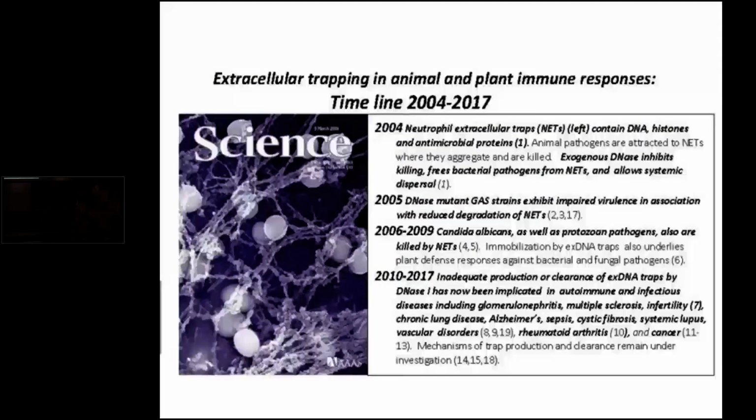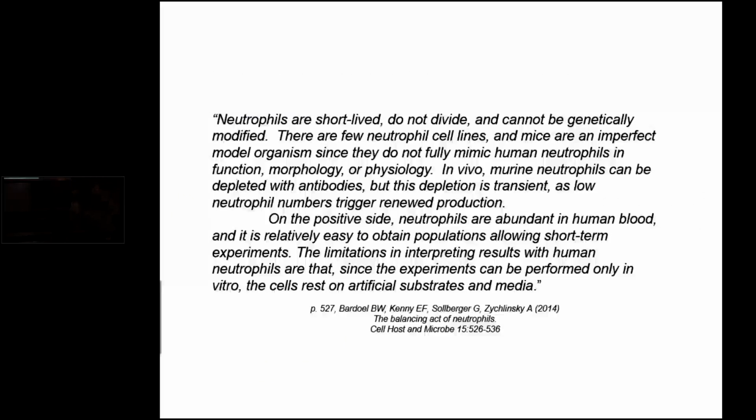Okay, so what are we going to do about this? Well, on the human side, the people who work on humans have been working very hard. We're up to about 2,000 papers on the nets trying to understand what is it, what is the trap, how does it work, how is it exported, how can we understand it sufficiently so that we can facilitate disease control without allowing cancer to develop. And they're just a teeny little bit jealous about the plants.